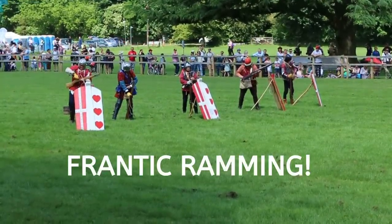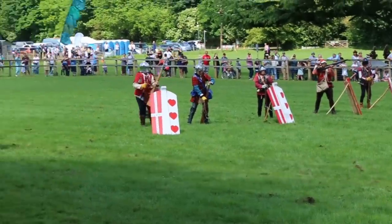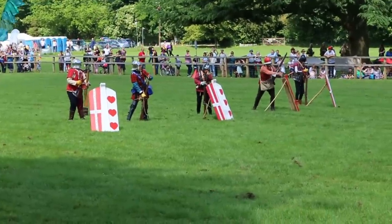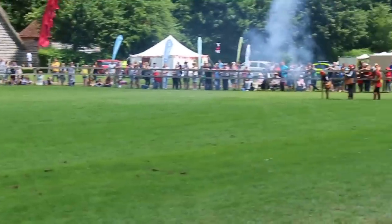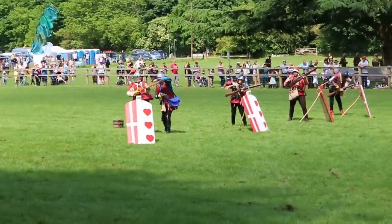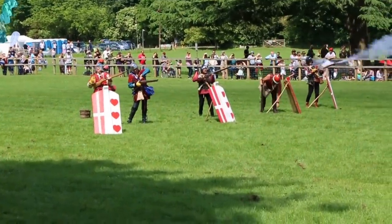Oh, shit. Lots of frantic ramming going on. So, you'll notice that no one's fallen over. I did say these guns were ridiculously inaccurate, and I've just seen Leon down there with the red helmet has had a misfire. What that is, it's had a flash in the pan. The powder in the flash pan's gone off, but it hasn't discharged. And there we go, we're clear and safe there.